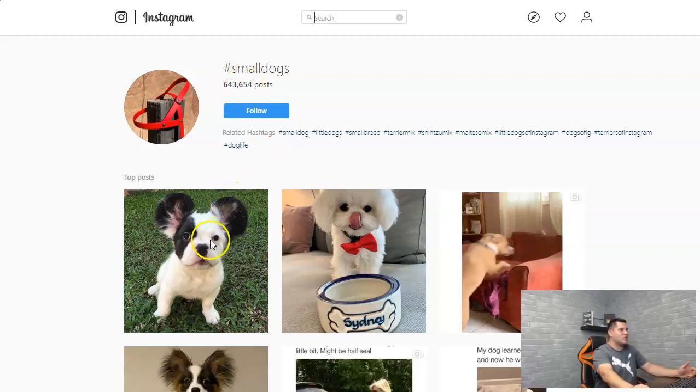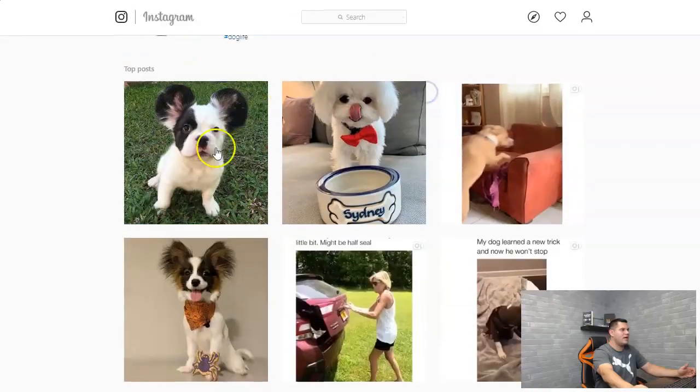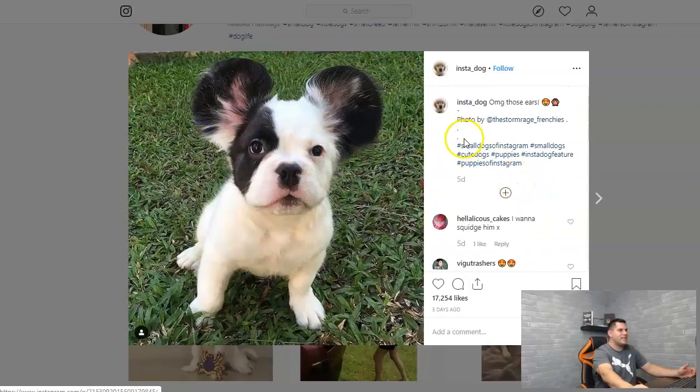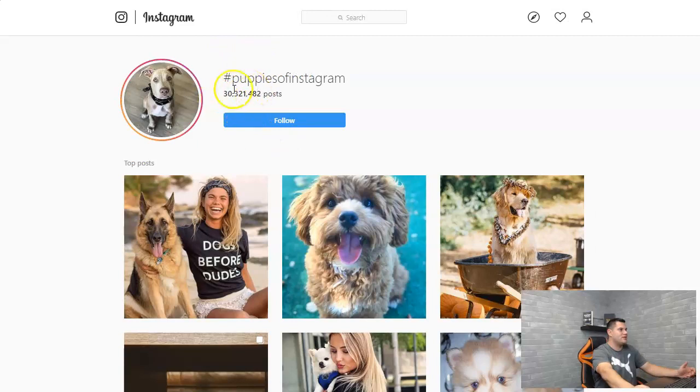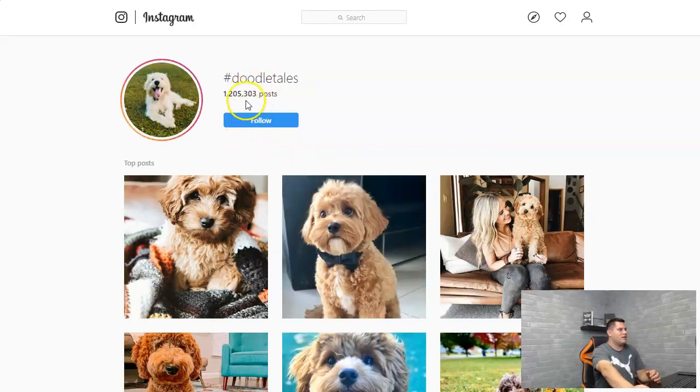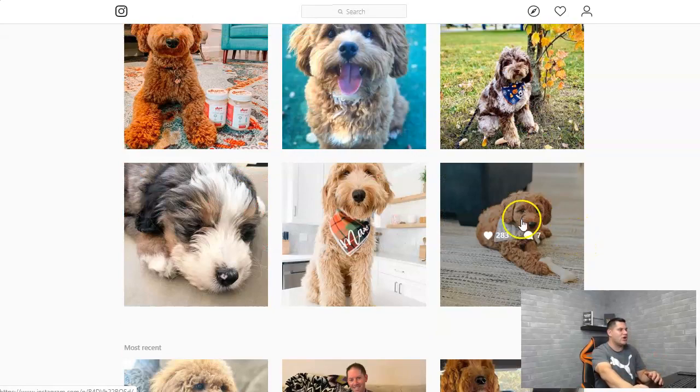643,000 posts. Here's what I do. I'd come onto one of these posts and see which one of these tags, puppies of Instagram, is that one smaller than 600 and some thousand? Nope, that's bigger. I try to find some good hashtags that are going to work. Maybe like fluffy puppy, doodle tails. Let's click on that one. 1.2 million, still a little high.